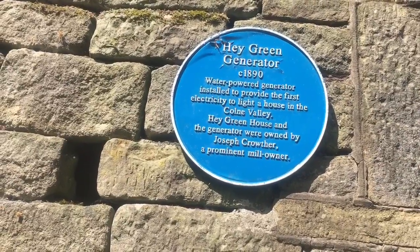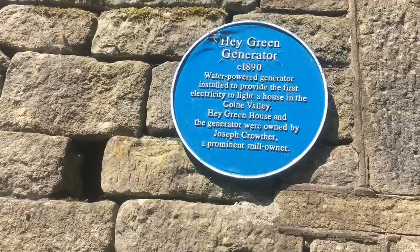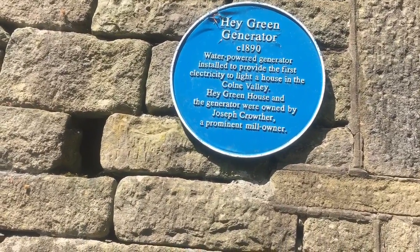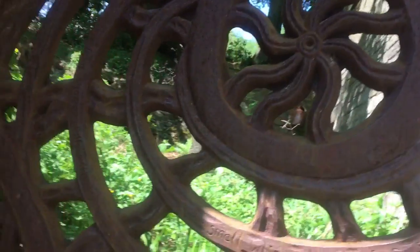Water-powered generator installed to provide the first electricity to light a house in the Colin Valley. Haigh Green House and the generator were owned by Joseph Crowther, a prominent mill owner. Well, no surprise there. Would have been Joe Bloggs, the mill operator, would it?